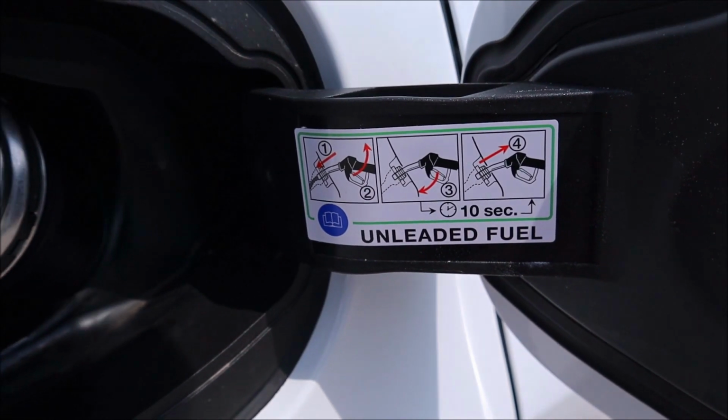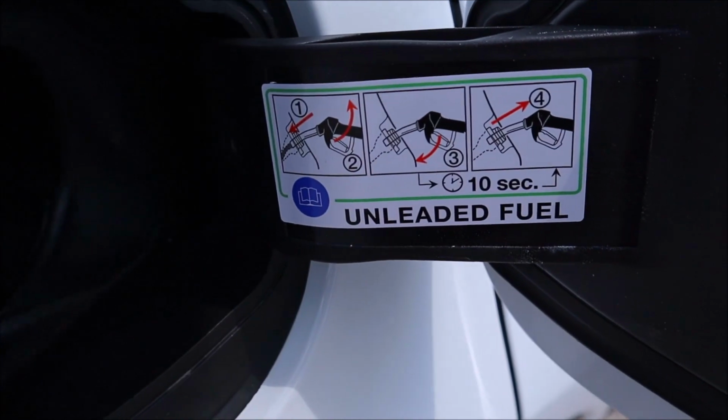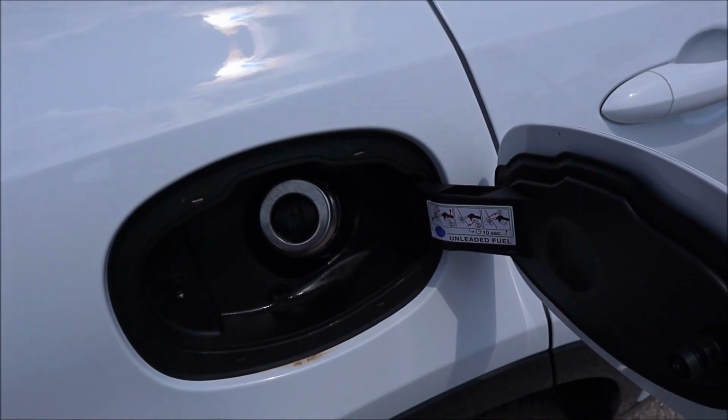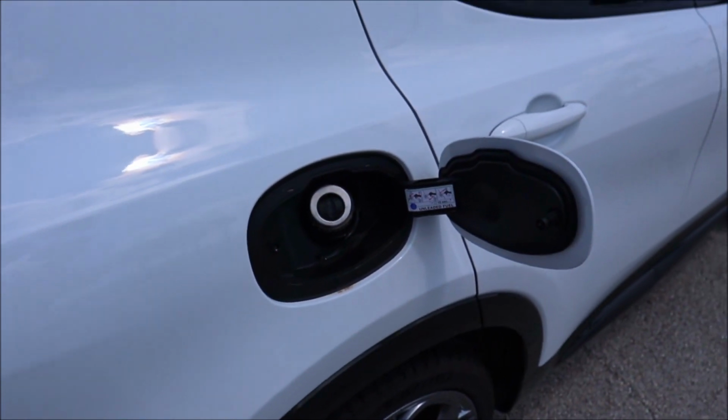But it's just regular unleaded fuel in this 11.2 gallon gas tank. So with that said, that might be it, guys. You might not be able to put premium. Well, you can put premium in there, but you might not need to. I mean, premium wouldn't give you any kind of long-lasting perks and effects.